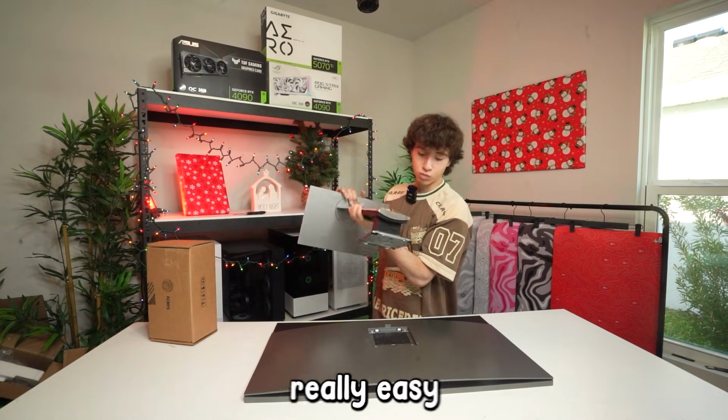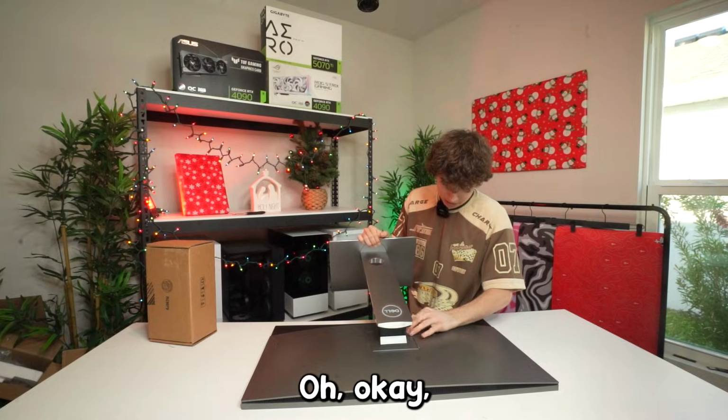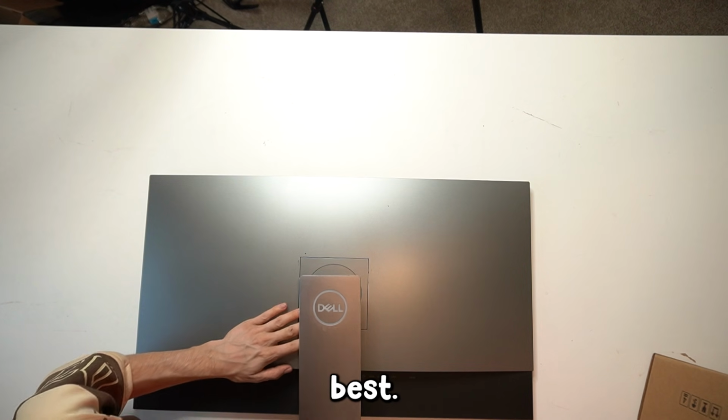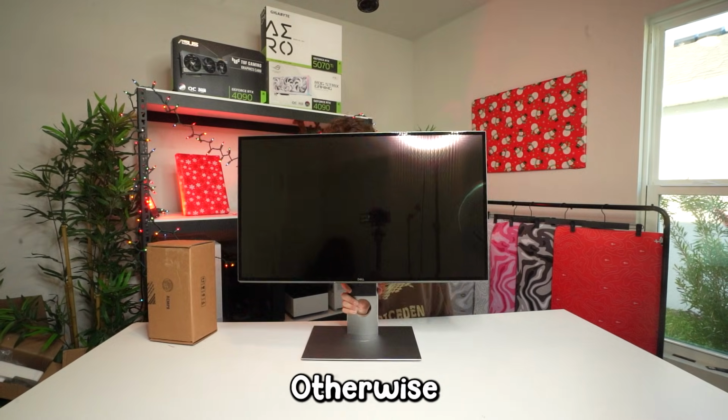The actual stand should be really easy to just put on. We should be able to slide it on. Ooh, okay, that did not seem the best. Let me make sure it actually stays on. Okay, I think it stays on, otherwise it would have already fallen off.